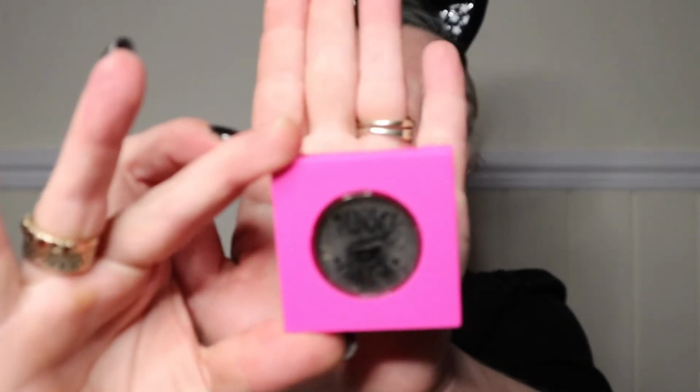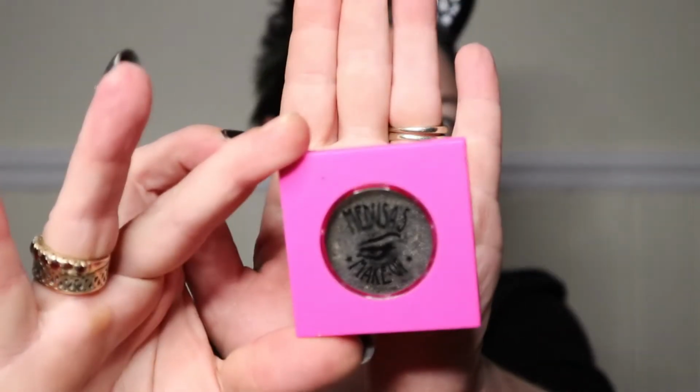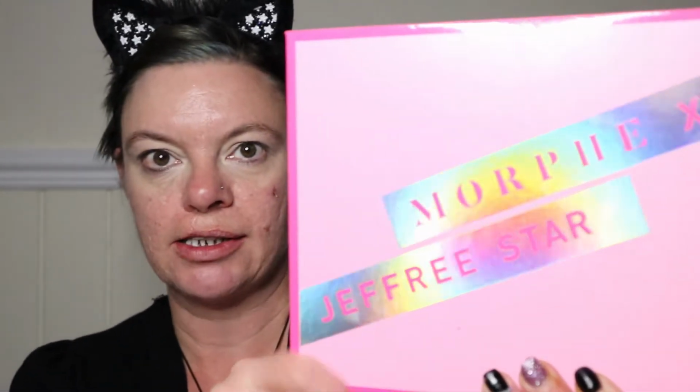So the eyeshadow that we received from Medusa's was the Glamrock eyeshadow in the shade Rocket. It is just a single eyeshadow. So as with the other look where I pulled in my Colourpop It's My Pleasure palette, this time I am going to be teaming it up with my MorpheXJeffree Star Artistry Palette.